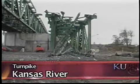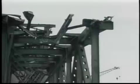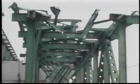Highway engineers are now proceeding to the next stage of destruction of the old Kansas River Bridge on the turnpike. KUJH-TV's Evan Miller reports on how yesterday's phase went and what's next. Yesterday's blast was the first of 3 that will bring down the bridge originally built in 1954. Kansas Turnpike engineer Pat Fleming said everything went as planned.